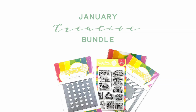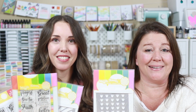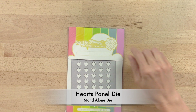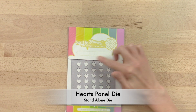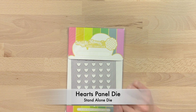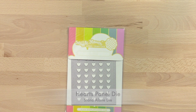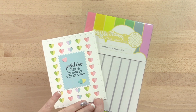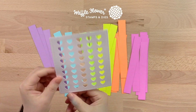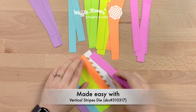And our last bundle is the Creative Bundle. First is this Fresh Rainbow Combo by JJ Bolton, and the Hearts panel die. The Hearts panel die is an A2 panel, so it's 4 1/4 by 5 1/2, and it cuts out this series or grid of little tiny hearts. I love how there's a little stitched edge around the side too. The Hearts panel die was designed to work really well with the vertical stripes die, and you can see by using vertical stripes of different cardstock, you can create two-toned hearts.